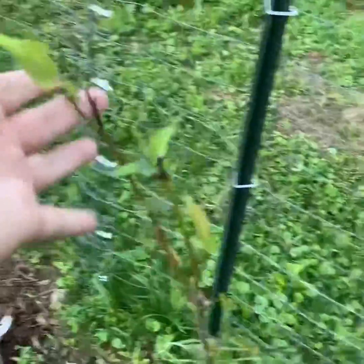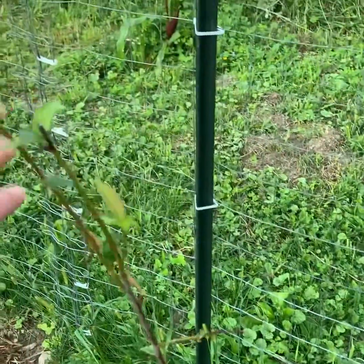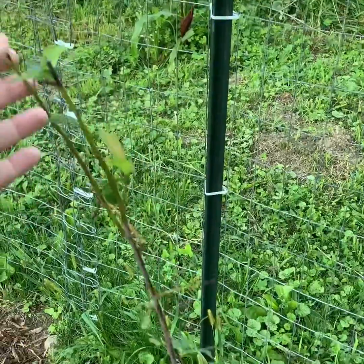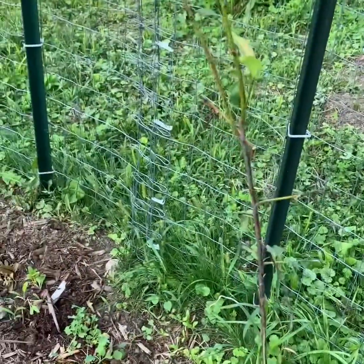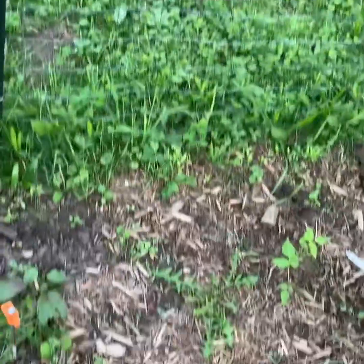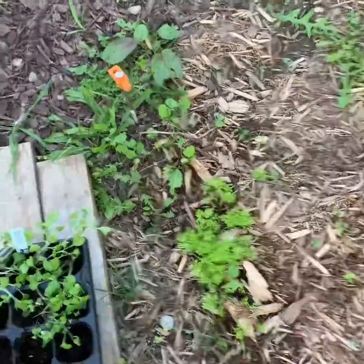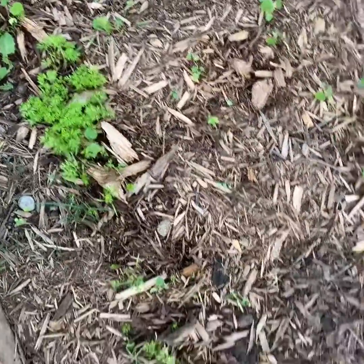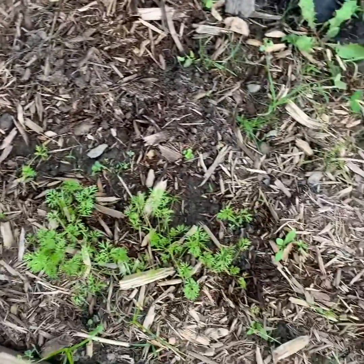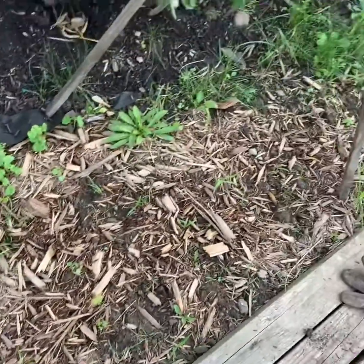This is my plum tree. It's not looking super great. The hot weather and the deer really did a number on it. But on the other side of this footpath that I made, I have a variety of carrots that I sowed. I've planted parsnips, but they haven't germinated yet.